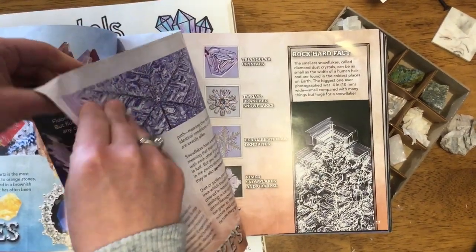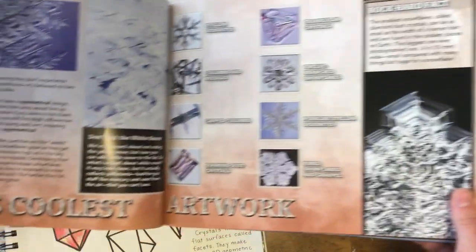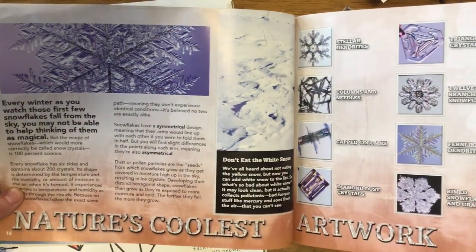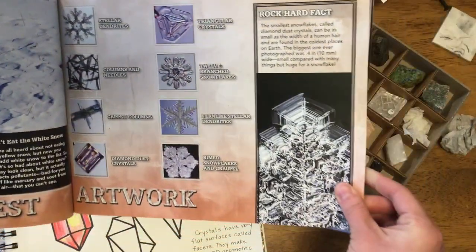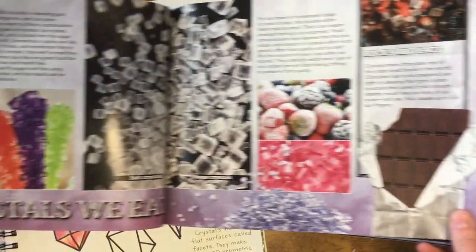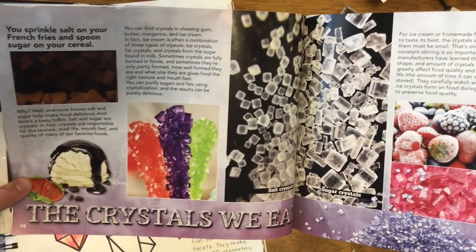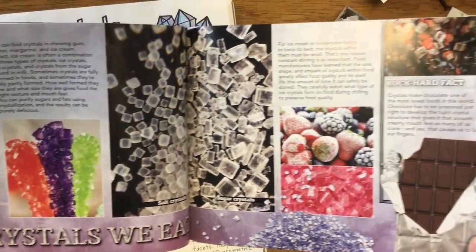Sometimes crystals can grow really, really big, and sometimes they can be really, really small. Did you know that frozen water in snow and ice form are crystals? Because they're solid and they have a very definite pattern or shape. Salt and sugar can also make crystals.